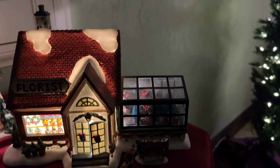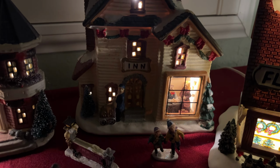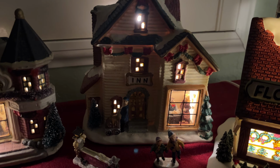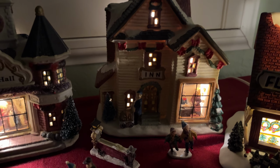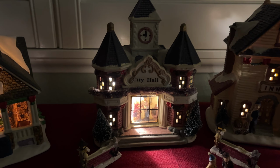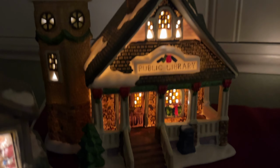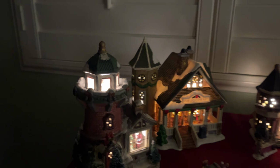I've had it for a long time. We just got this one. This is an inn. Kenny and I love to stay at, we just stayed at a bed and breakfast up in Philly. 2 different bed and breakfasts, so it was a great memory. And then this is City Hall. This is a public library. Oh my goodness, it's so cool. And then this is a lighthouse. So that is our villages.